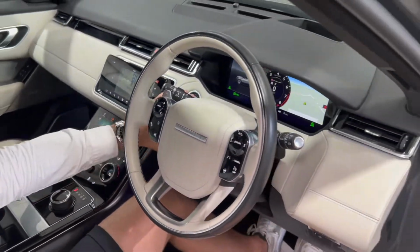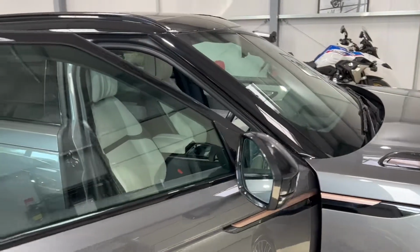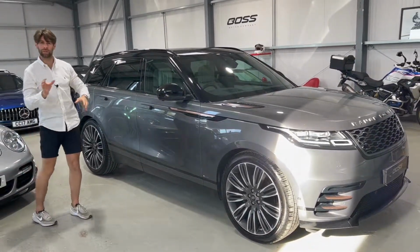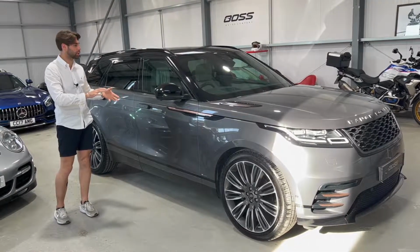What I'll do is I'll switch it off. I'll jump out and I'll just quickly summarize the car for you. So as I said at the beginning, an amazing looking Velar for me, and as I said, how important the visuals are with these cars and how they're specified makes a big difference to how they look on the road for me.